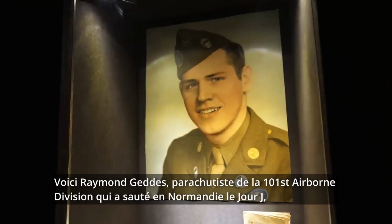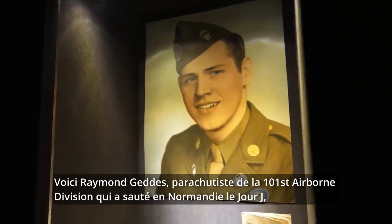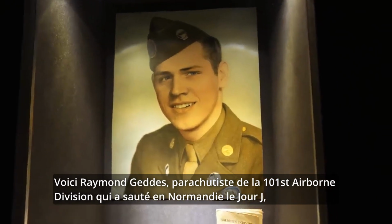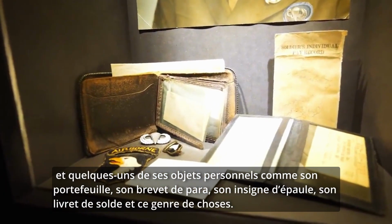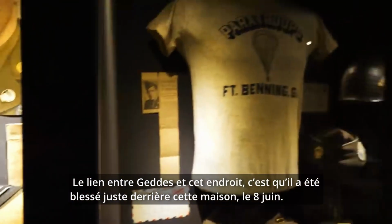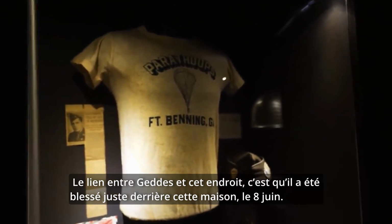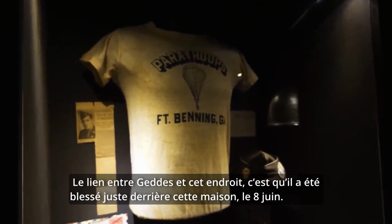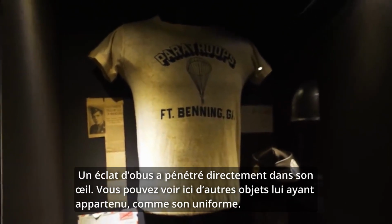So this is Raymond Geddes. He's a 101st Airborne guy who dropped into Normandy on D-Day. And here are a few of his items. You can see his wallet and his jump wings and his patch and paybook and things like that. And Geddes' connection with this building is that he was wounded right behind it on June the 8th. There was a piece of shrapnel that went right into his eye.